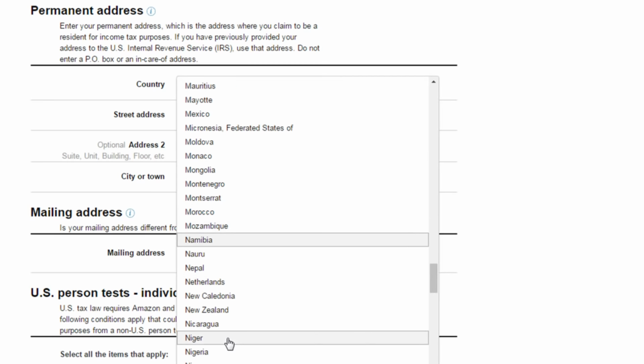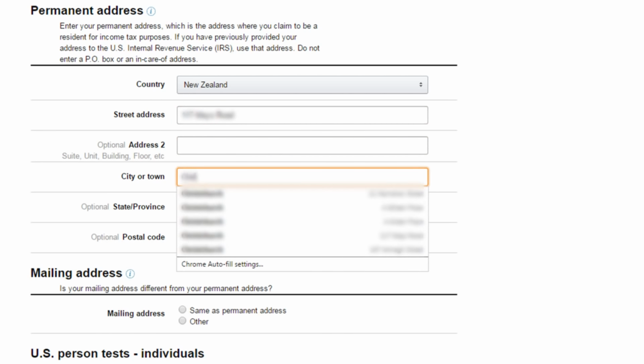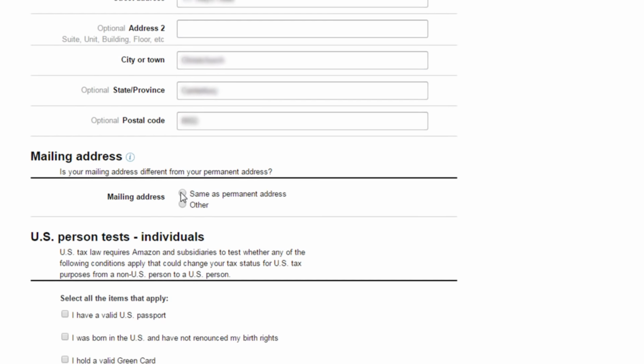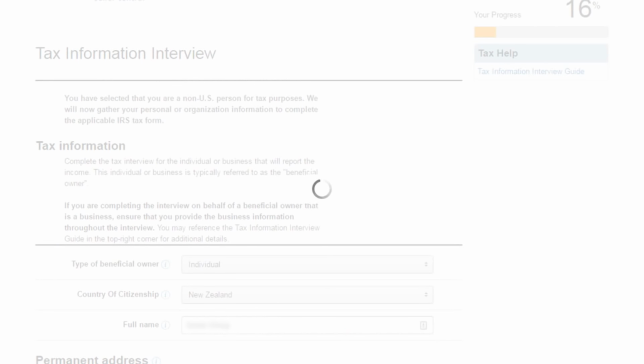Another really important thing here is that if you were a US citizen, they would be withholding some tax at a certain point as a seller because of American tax laws. But because you're an international seller, you're going to be exempt from that because you're not paying income tax to America. You're paying it to your own local country. So here, you need to select all of them that apply. If you live outside the United States, chances are that none of these apply to you. They don't apply to me. So click Save and Continue.